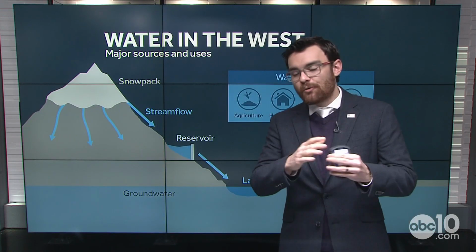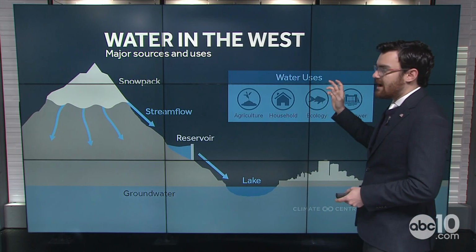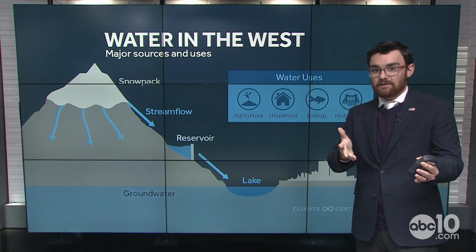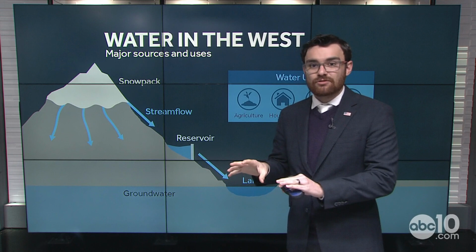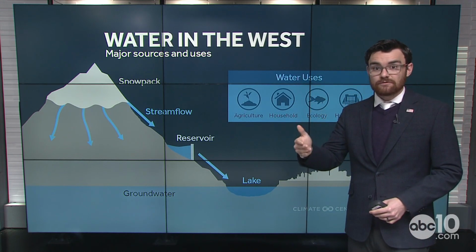That's good news. We always talk about how much we need water, used for a variety of uses: agriculture, household uses, ecological uses, and of course for hydropower as well. SMUD is one of the companies out here that actually cloud seeds so that we get more snowpack and then more snow melt into their hydroelectric dams, giving them more renewable energy to use.